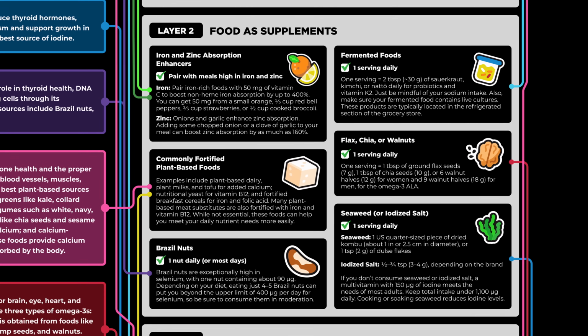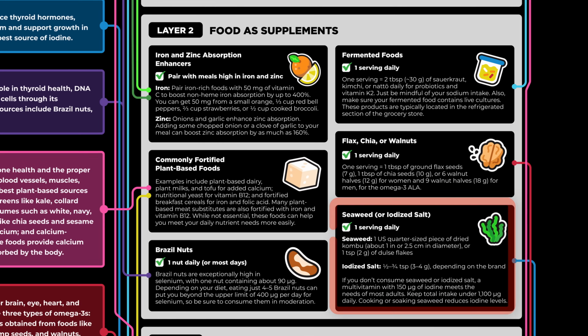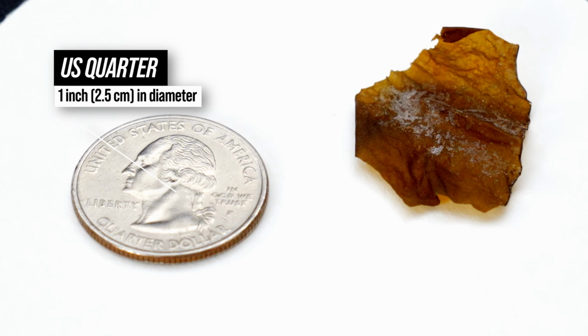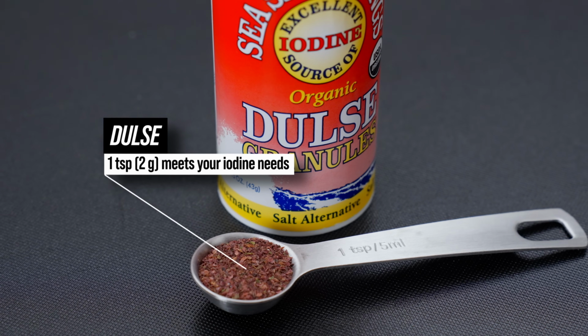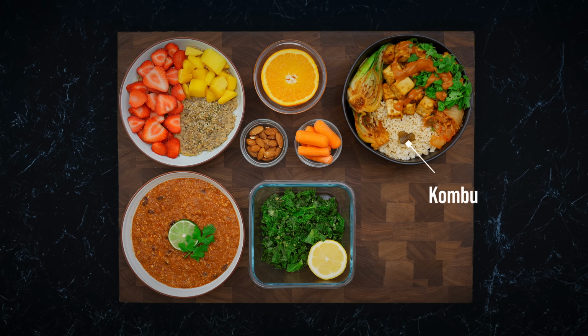Next, let's talk about seaweed, which isn't something most people eat regularly. You can snack on nori, enjoy miso soup with wakame, or find other ways to incorporate seaweed into meals. However, if you simply want to use seaweed as an iodine supplement, aim for a US quarter-sized piece of dried kombu or 1 teaspoon of dulse flakes per day. Personally, I eat a small piece of kombu daily, which we included in our meal plan.